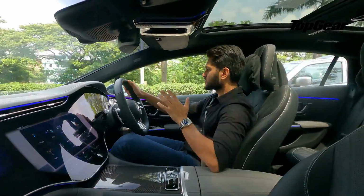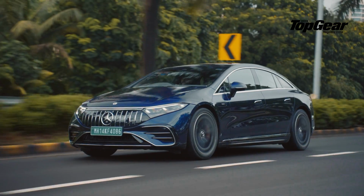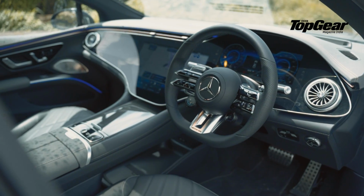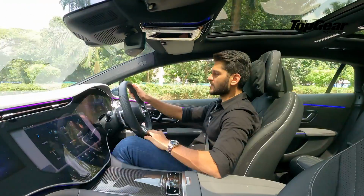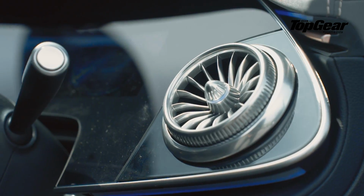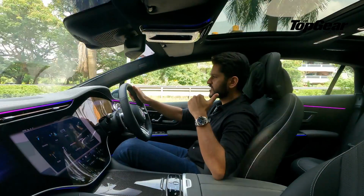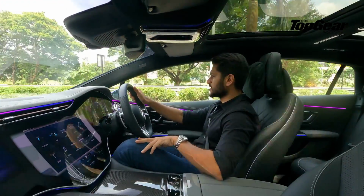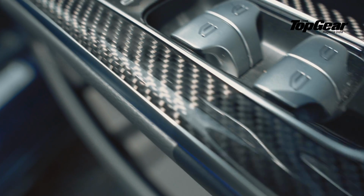Off the bat, you're driving the EQS and it is eerily silent, and you realize how well built the car is in terms of insulation, because there's not much noise coming in from outside despite there being no engine hum. What does bother a little is the aircon noise. I think the blower noise is a little too much, especially if the ones in the rear are turned on. But here are 5 things that are amazing about this car.